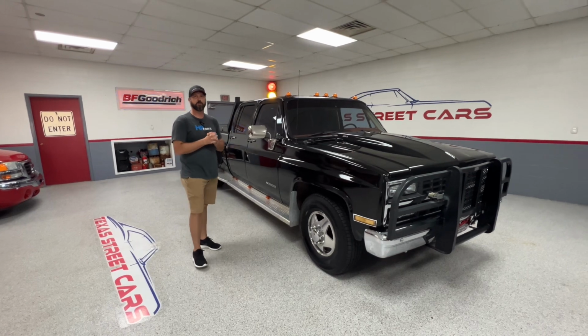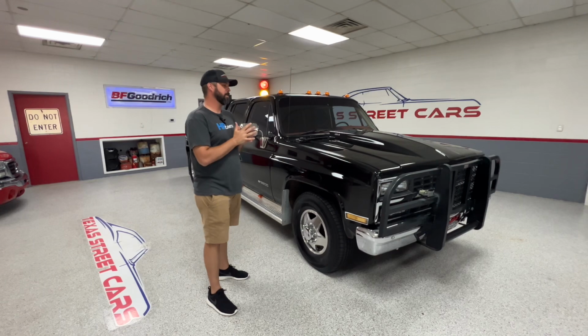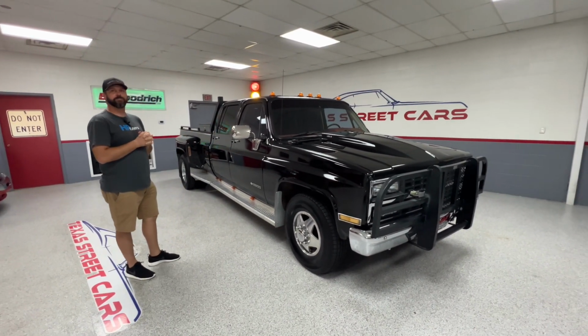It looks like it should be in some movie of, what was the movie you said it was? Cannonball Run. They had a dually. I think this should be what Meatloaf would drive in Black Dog. Yep. I'm going to name this Meatloaf.